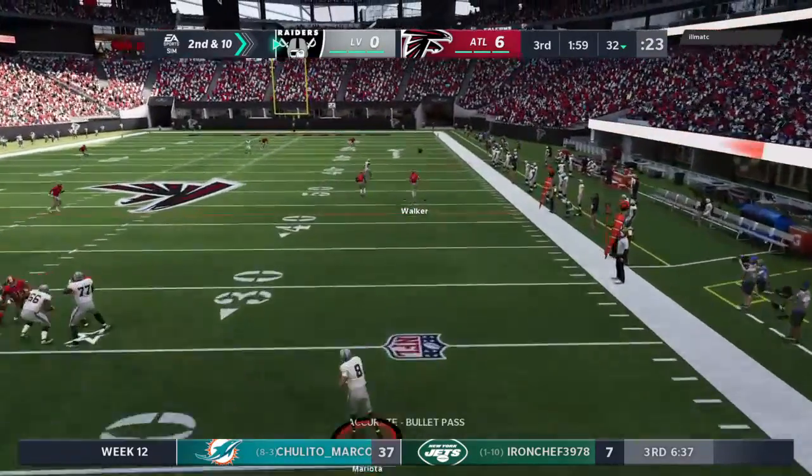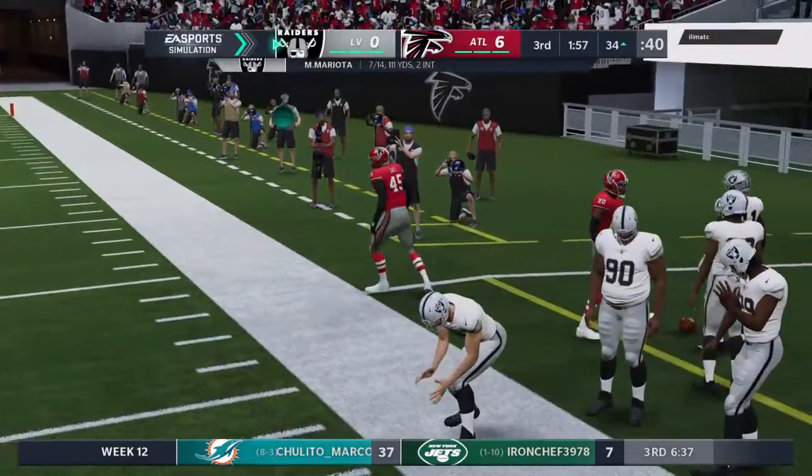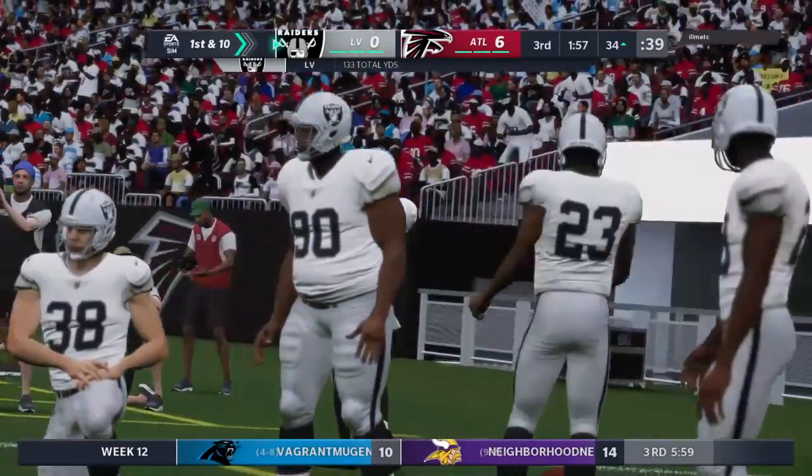Escaping the pressure right. He'll let this go deep for right. He's got a man, complete. And he is out of bounds inside the 35. They'll get 34 yards there.